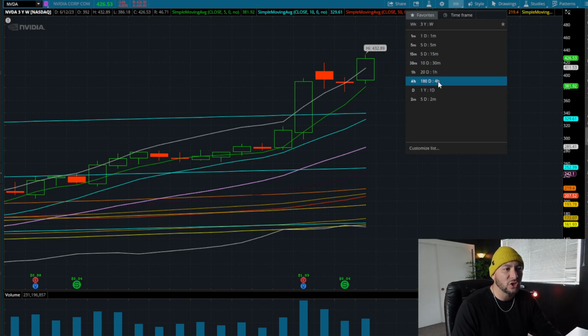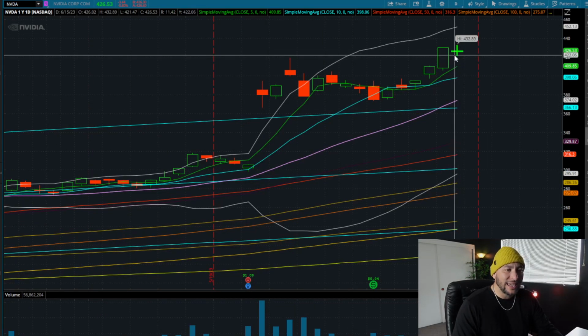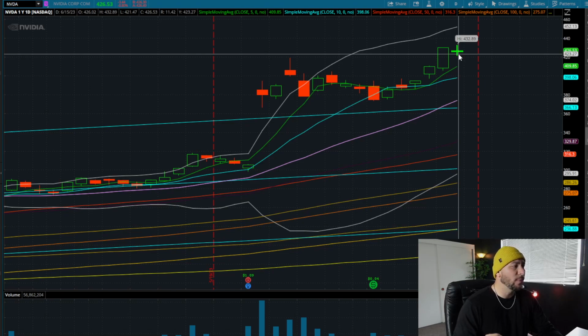Now, if we scroll to the daily chart and see exactly what's going on, this candle that we closed on could be a bit of a pause candle. It could be a pause candle for a continuation to the upside, or it can be a pause candle signifying a little bit of a downside move coming. That doesn't mean Nvidia is going all the way back down to 300. All it means is there could potentially be some opportunity to the downside.